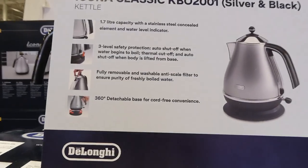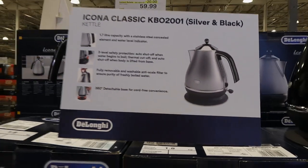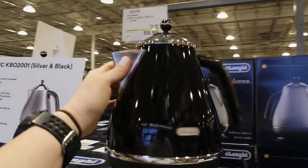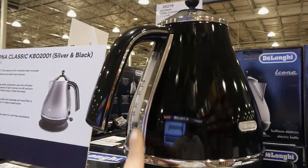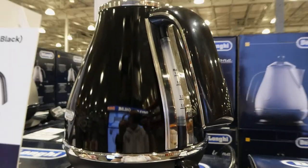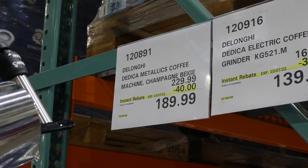And then there's a 360 degree detachable base for cord-free convenience. Oh, that's really handy. So you can see. And then you've got your different levels. You've got your on off button. That's really nice.